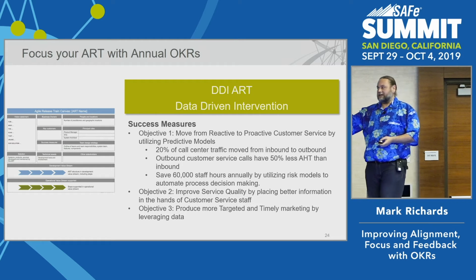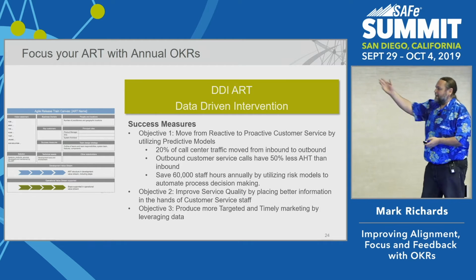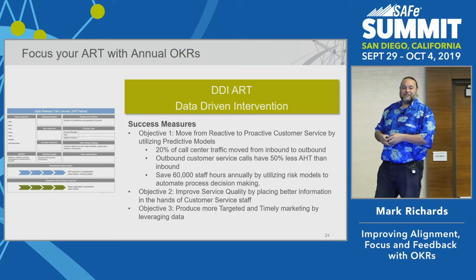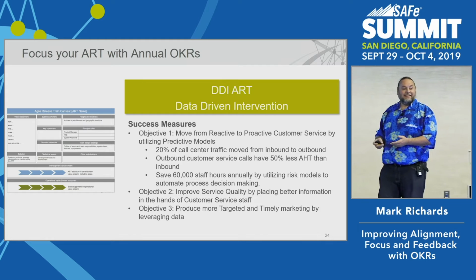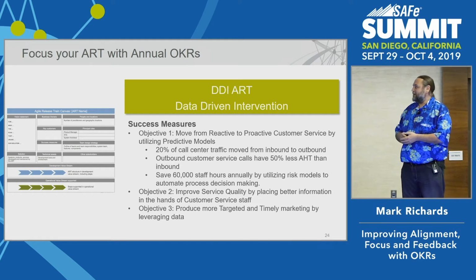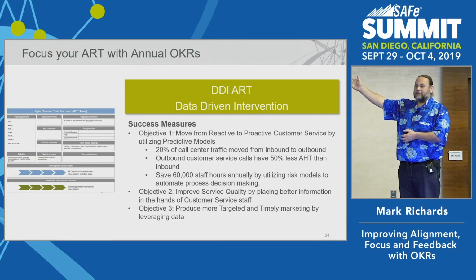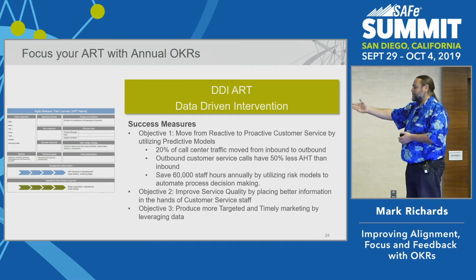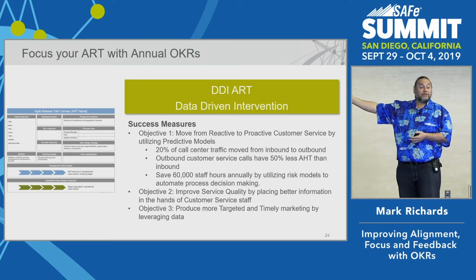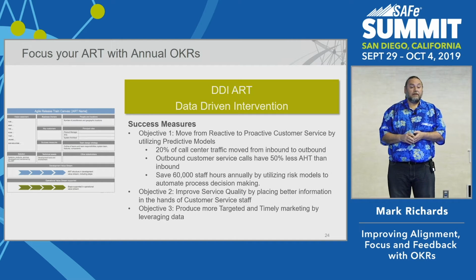Did we achieve the business outcome? So here's our theoretical train, data-driven intervention. Kind of obvious, it's going to be full of data geeks. They're going to figure out how to use data to drive this intervention. We dig a little bit into the objectives, moving from reactive to proactive customer service, improving service quality, improving our marketing, and then really down into the measurability for that first objective.